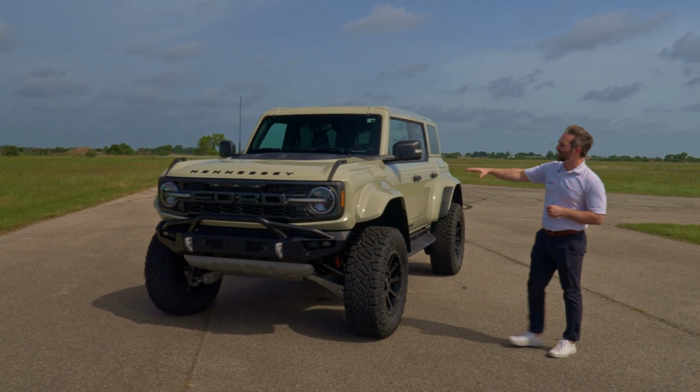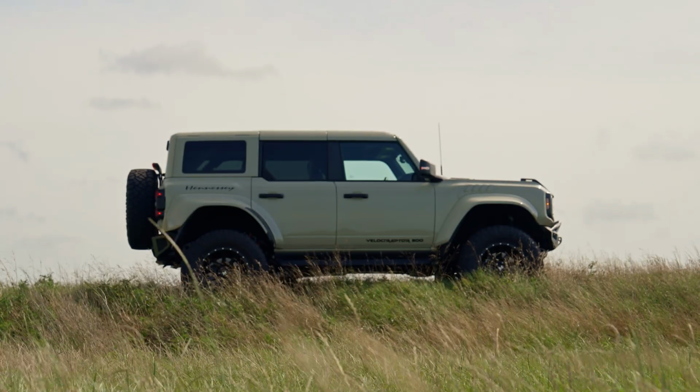This is now for sale in inventory in the new desert sand color. Give us a call today and get it in your driveway.